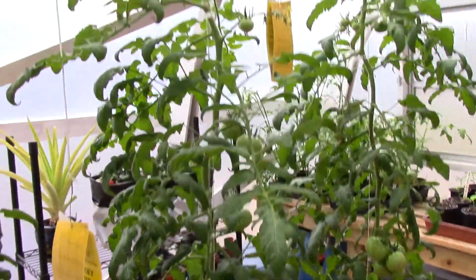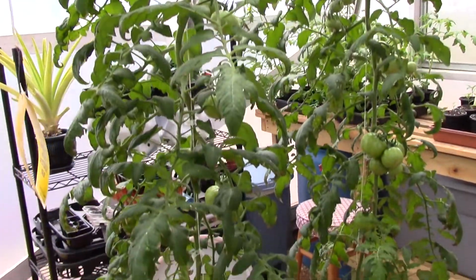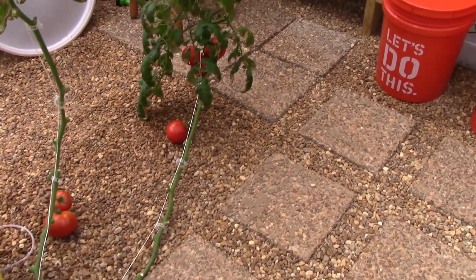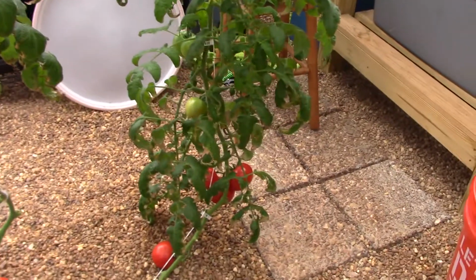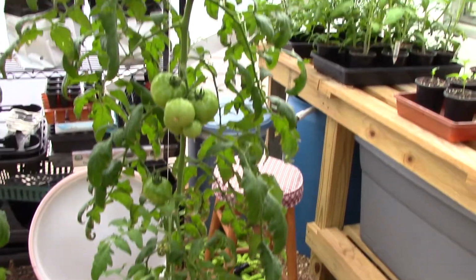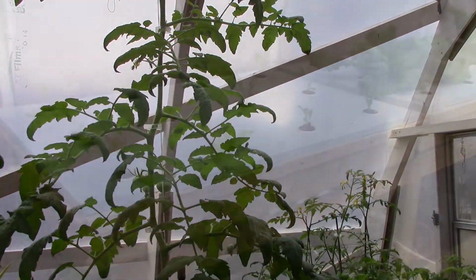About the only problem I'm having right now, you see the yellow sticky cards that I've got up here. For whatever reason, as soon as spring starts around the corner, after the weather is at its coldest, we start having to deal with whiteflies. So as you see, got some beautiful tomatoes in there. In fact, I had to get those picked as soon as I get this video shot. But looking good, guys. We're going to keep on keeping on as long as they go.